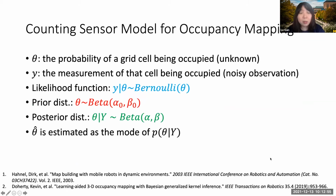Our work is inspired by a simple method on occupancy grid mapping, which is called the counting sensor model. Here theta denotes the probability of a grid cell being occupied, and it is unknown in this problem. And we have the noisy measurement of that cell being occupied, which we denote as Y, the noisy observation we can generate from the LiDAR or depth sensor. If we model the data likelihood using a Bernoulli distribution of theta and place a prior distribution of theta as a beta distribution, the posterior distribution here will also be beta. And the shape parameters alpha and beta will be updated by just counting the measurements inside the cell. So that's why it's called the counting sensor model.